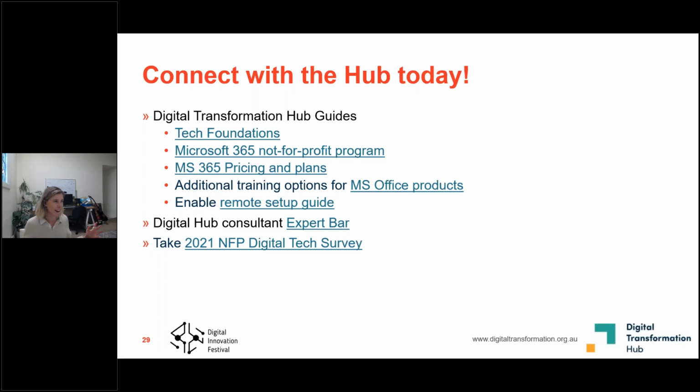We've got so many guides. We've got the Tech Foundation guides. We've got the Microsoft non-for-profit program. If you were unsure about some of the things I talked about today, I wish I had more time with you to really emphasize the 365 suite, but I hope you got a good gist of how beneficial it is. And options for the Office products are on there, how to enable your remote setup guide, the link to the expert bars there, and if you want, be a part of our 2021 Digital Tech Survey.